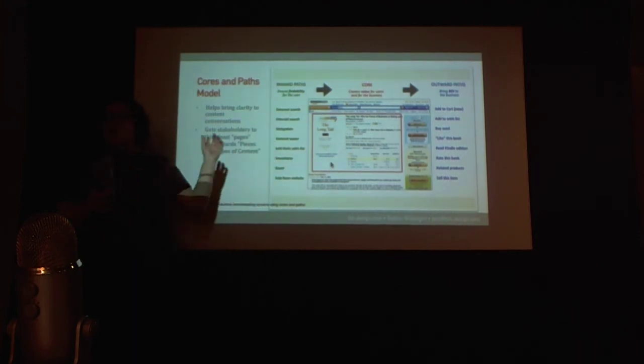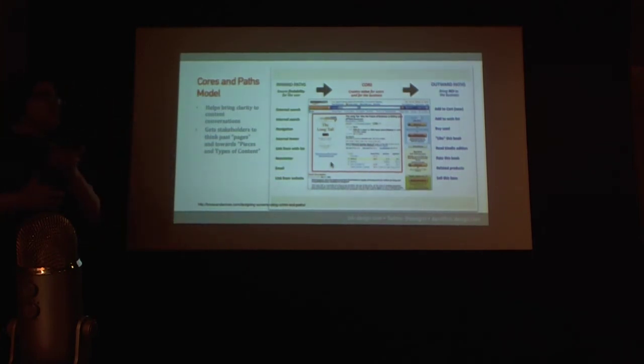I've just started using this with my teams at HBR, and it's still in its infancy, but people are starting to get it, which is really nice. Because we're still doing things like showing a list and saying that's a page. Like, we need to redesign this page. Okay, well, what's the content from it? What's feeding it? What are you talking about? We just need to redesign this page.